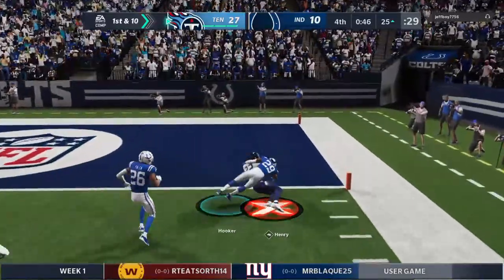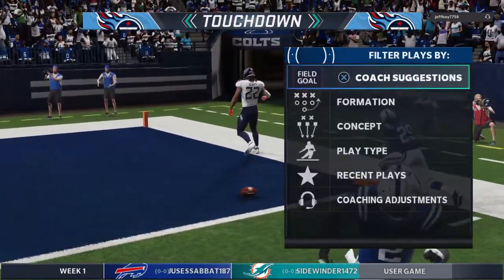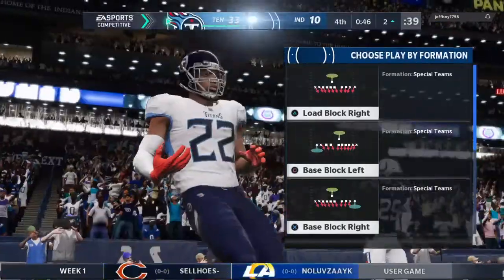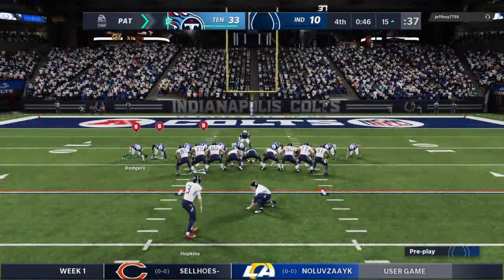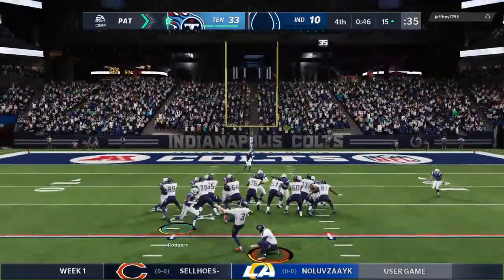And if he can do that, and into the end zone for a Tennessee touchdown. Touchdown. 25 yards. And the Titans capitalize on the short field as they take it in for 6.